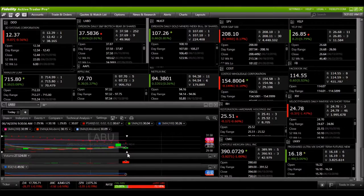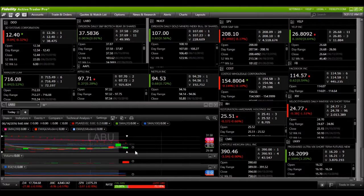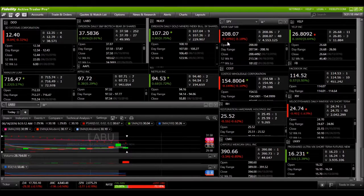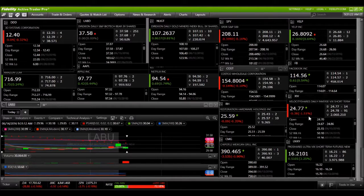LABU key resistance is 30.26. Need to turn that into support. So cautious of a double top in LABD. SPY bulls attempting some recovery here. Could not break the high of pre-market just yet, 208.18.